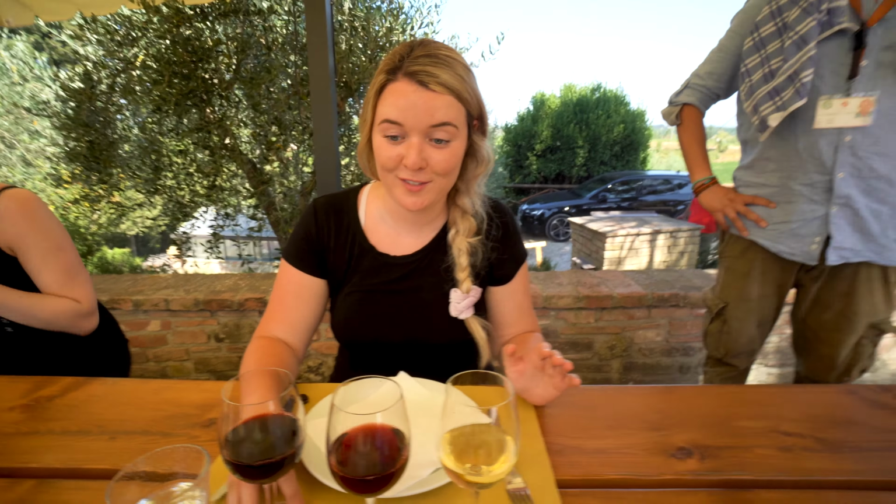From the 1600s. Behind us is the tallest tower of San Gimignano, and it is 55 meters tall.